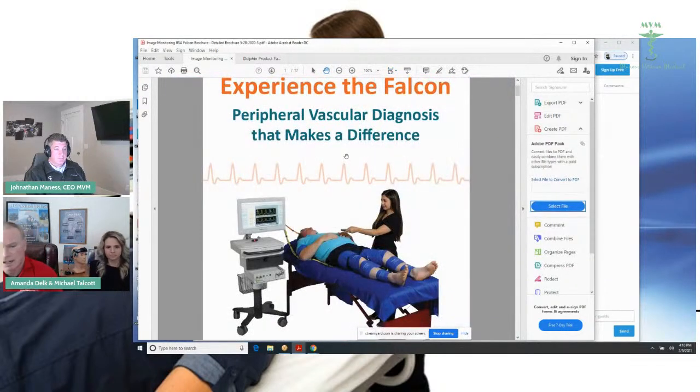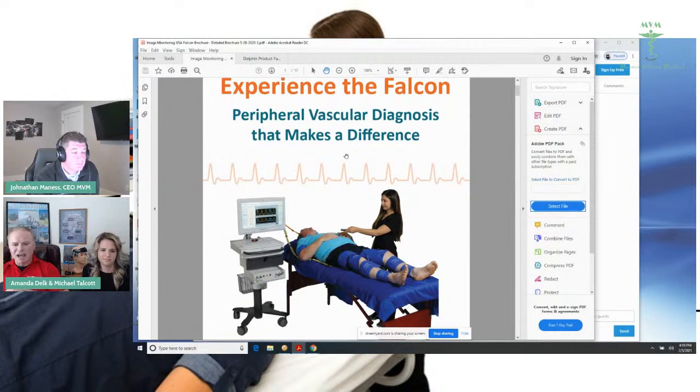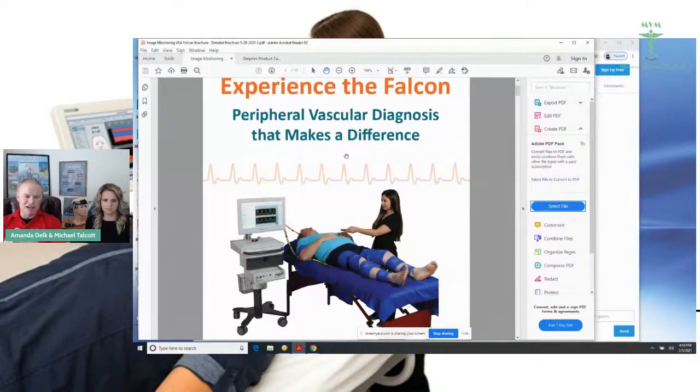There's the Falcon. The Falcon is a different technology. You have a lot of different moving components with the system. I shouldn't say moving, they're all digital, so they're not really moving, but what you have is 10 pumps with a system. So you have 10 hoses and 10 pumps. That's very unique. All the other systems in the market have 1 or 2 pumps. We have 10.